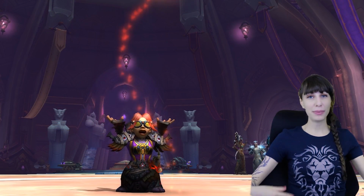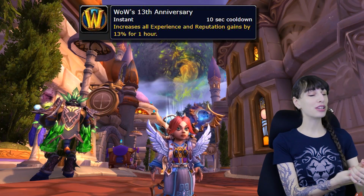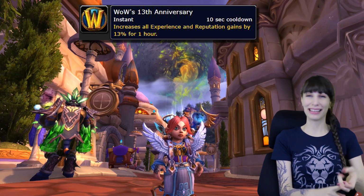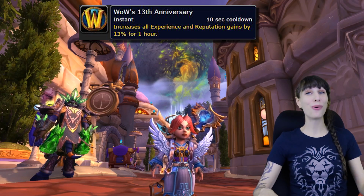You will get this little tabard appearance with the WoW W on it, and you will get 13% bonus reputation and experience for an hour. And like I said, that item doesn't really have a cooldown. So throw that on your hotbar and use it as much as you want until the end of the month.